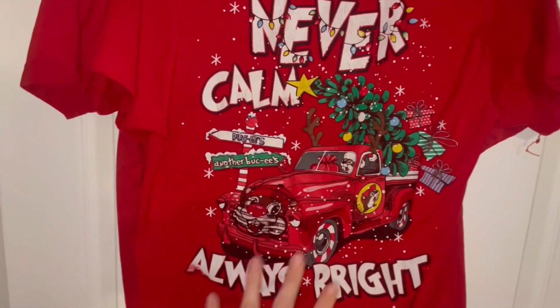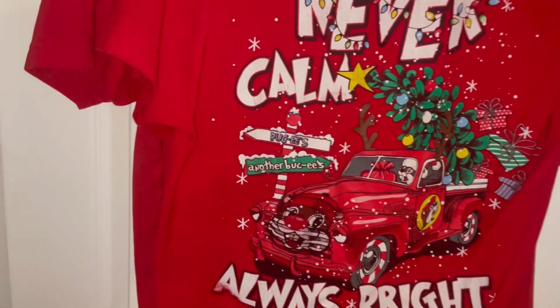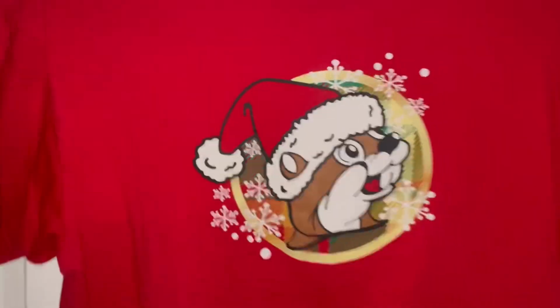Buc-ee is in his classic old Farmer Brown's truck. We got the Christmas tree and presents coming out of the back. Buc-ee's that way, another Buc-ee's that way. Amazing. And last but not least, for sure, my favorite.